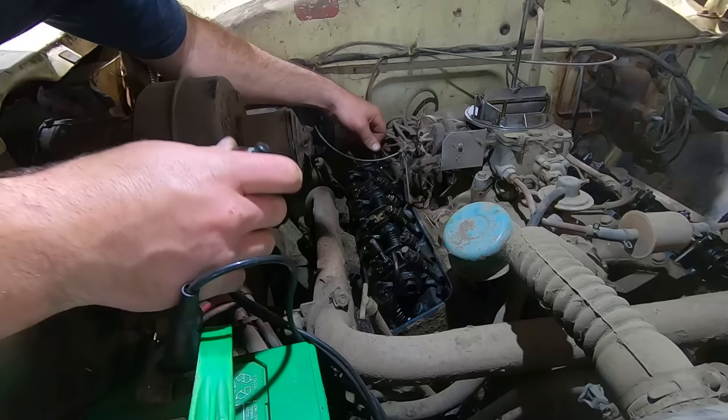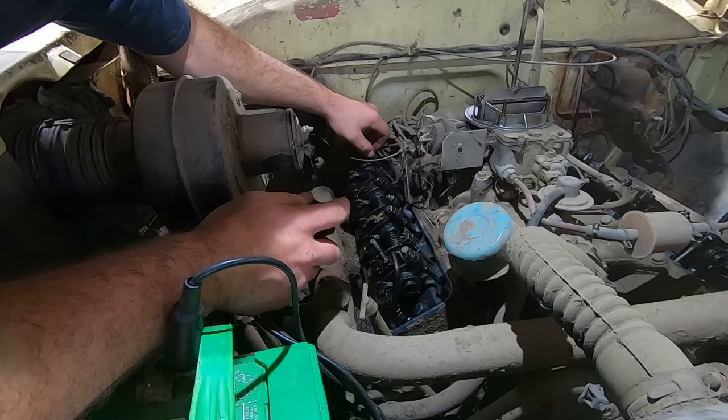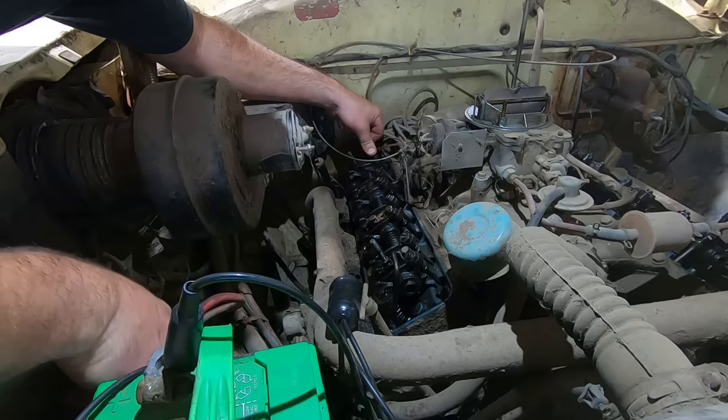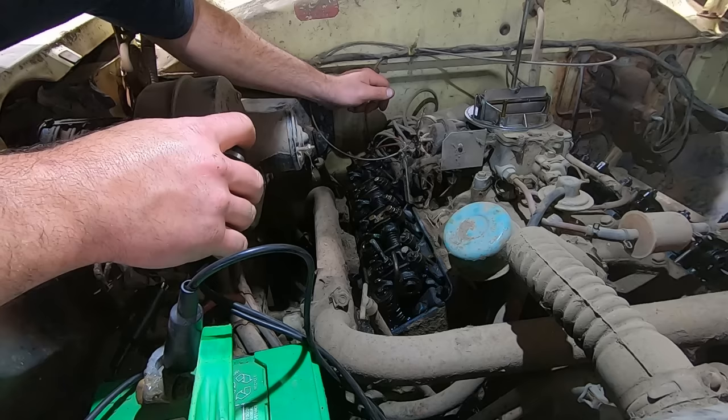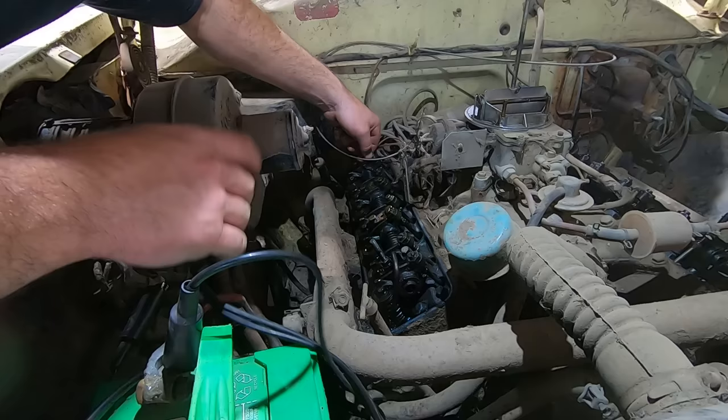All right, I'm gonna bump the key over here and we're gonna see if the lifter goes up and down before we adjust it under the valve. Once I figure out why that's not working, because the wire came off of the solenoid. Easy fix. Both these valves on number one look like they're working, so let's adjust this one and see what happens. All right, we got our exhaust open. Now let's adjust this one so there's just a little bit of play. We'll be good to go.